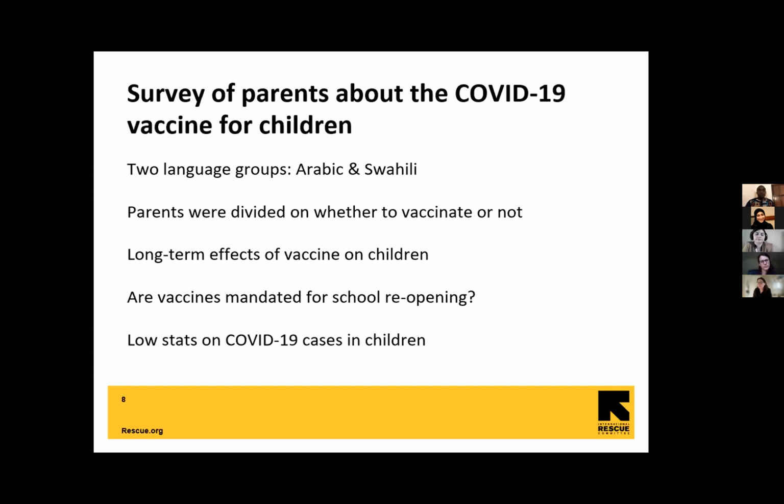And then we had parents who are still not comfortable vaccinating their children because they're saying there's so much that is unknown. And these are some of the things that you might be hearing once you start talking to parents about the pediatric vaccine. So, long-term effects of vaccine on children. This was one thing that came up while we were doing the surveys, that parents are saying that there's so much that is unknown about the effects that the vaccine can have on their children, especially with puberty and fertility, because they're still young and they're growing.